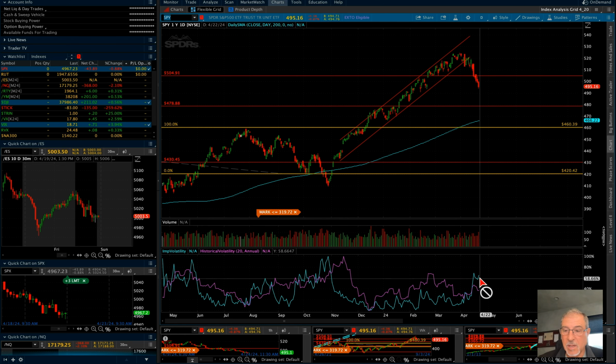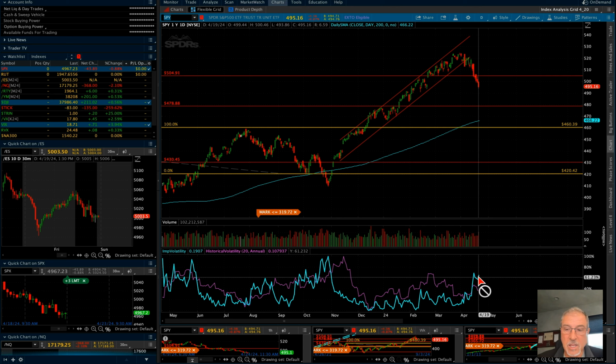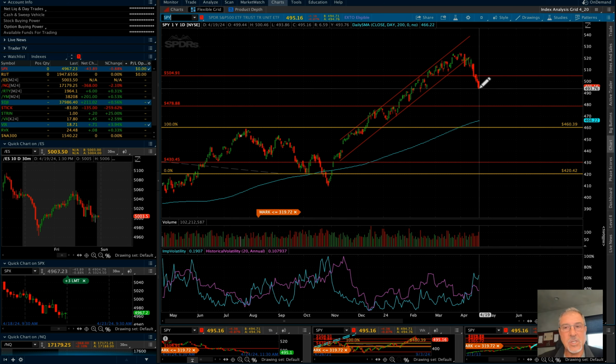We can also see that volatility on SPY did not drop off as much as volatility in SPX. Again, another sign that if you look at SPY, it's telling a slightly different story. It's telling us that yeah, this may not be over yet.